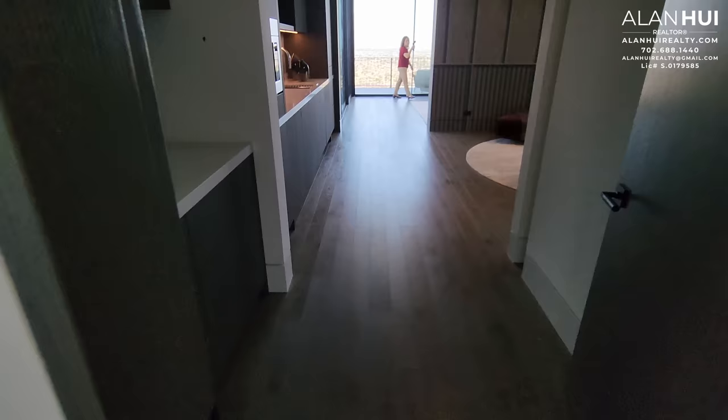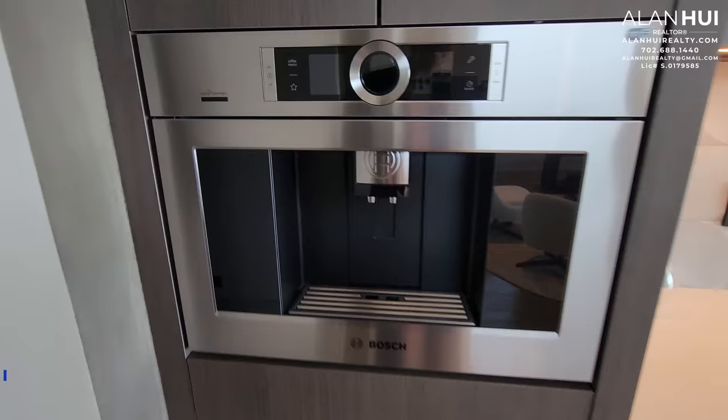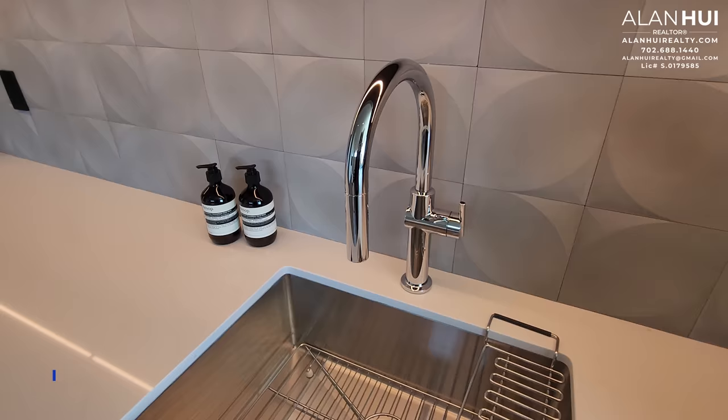This door leads to your primary bedroom suite. This has a lot of storage space, and this is your third Bosch espresso machine, as well as a wet bar. I believe this is the third wet bar in this home, because why not, right?